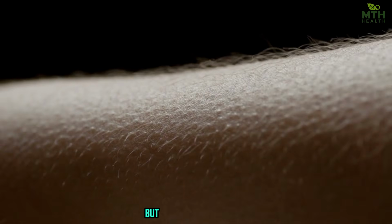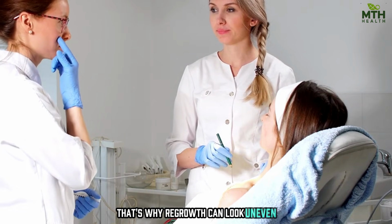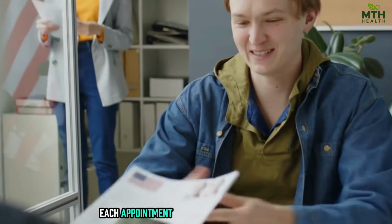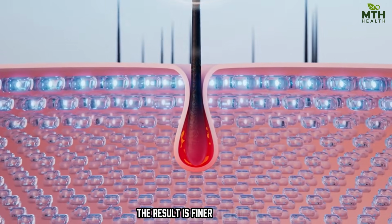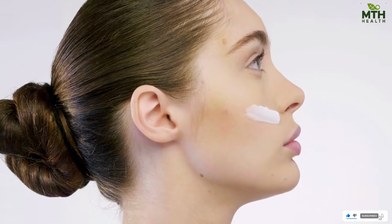One wax clears the surface, but hair grows in cycles. Some hairs are visible now. Others are still beneath the skin. That's why regrowth can look uneven after the first time. Consistency solves this. Each appointment addresses more of the cycle. The result is finer regrowth, softer hair, and smoother skin that lasts.